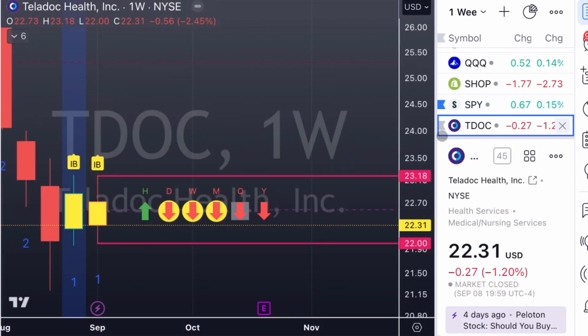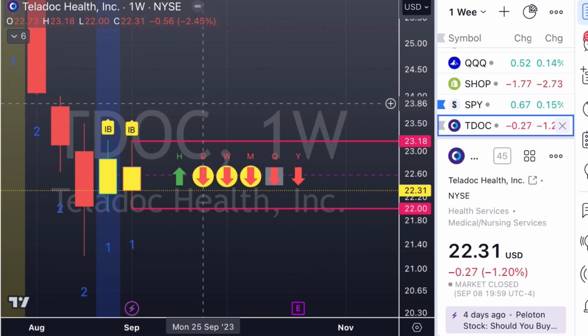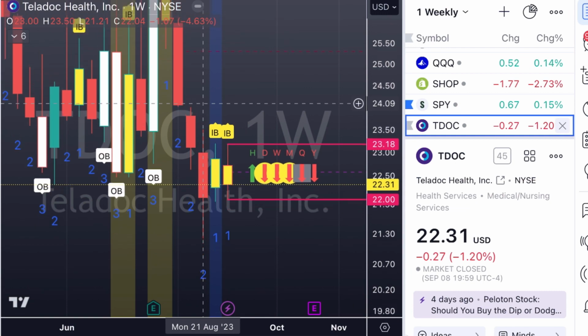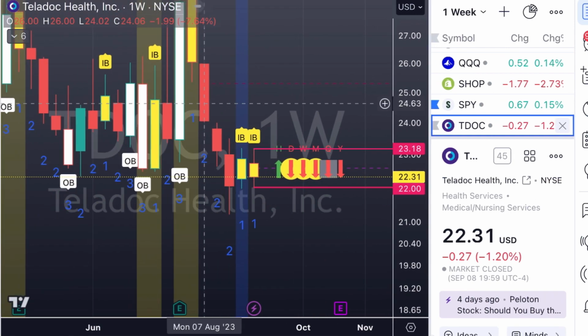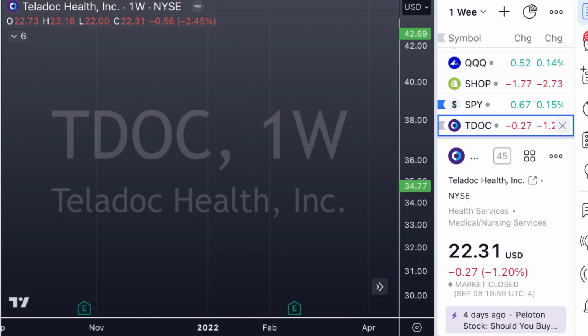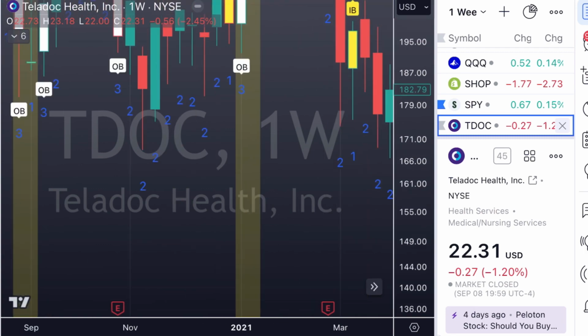We move on to Teladoc. Not something, again, that I usually put on here, but we have a double inside bar on TDOC. So we go back in time real quick. We look for that blue highlight. And again, we have to go back far because it's super rare. It's something that doesn't show up very often.